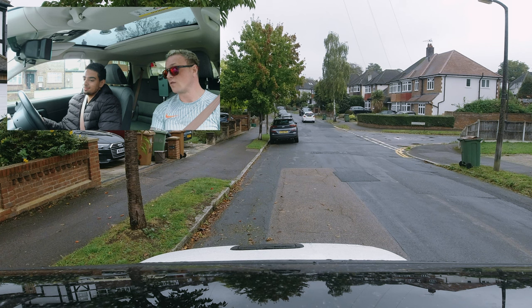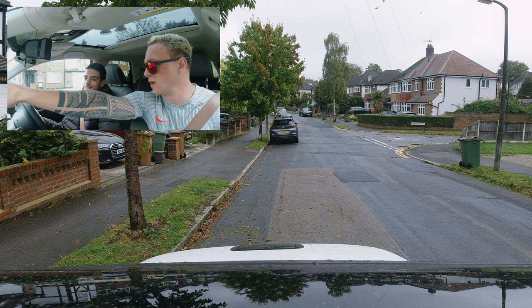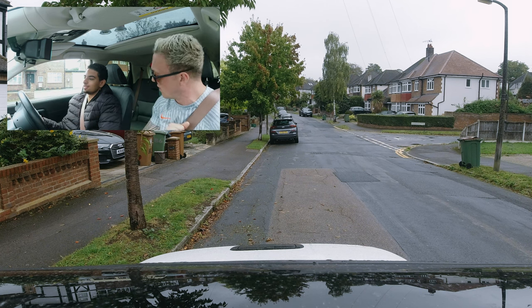I was looking for another place to do the parallel park. You might get lucky a little bit further down. So what I might do a little bit further down, yeah. I can't ask you here because it's opposite a junction, just wouldn't be safe. But maybe further down, there may be another parked vehicle.